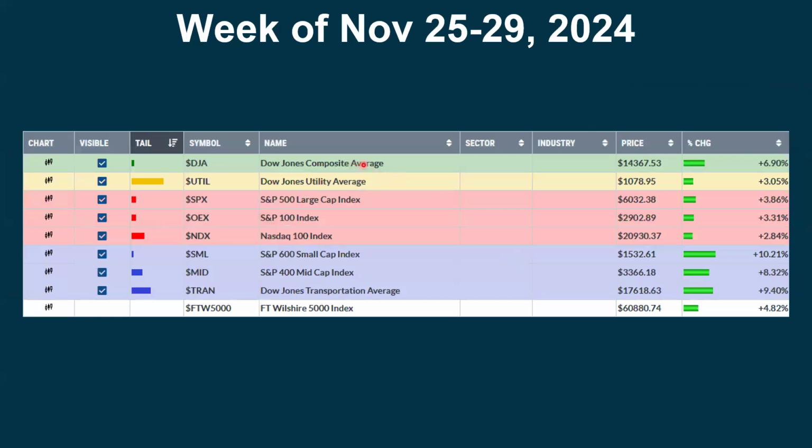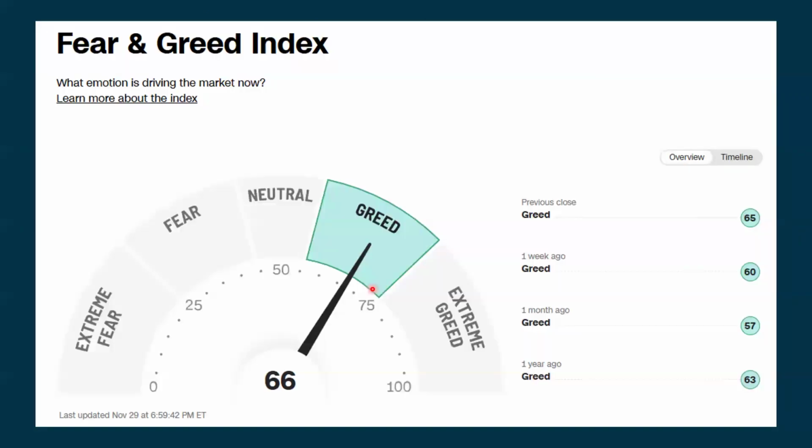Then still have the Dow Jones Composite Average. This is the Dow, the transports, and the utilities together. It's one of the stronger areas. Utilities, even though it's been weak lately, and then some of the more negative areas have been lately with the S&P 500, the S&P 100, and the NASDAQ 100 itself. And then small caps and mid caps improving, but still have a ways to go, as well as the transportation index.